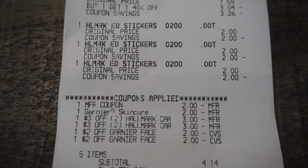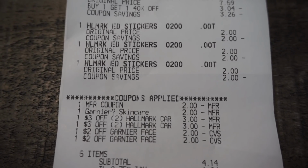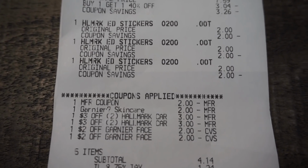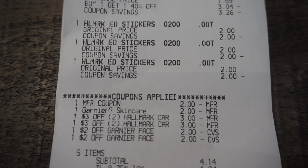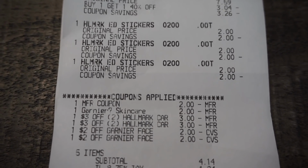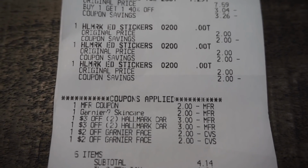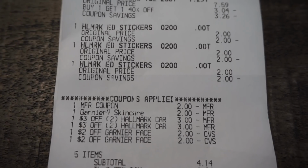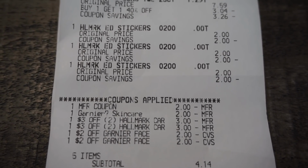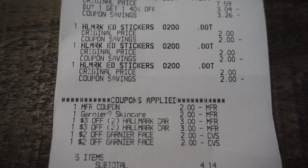I end up paying $4.14. I don't think I had any small extra bucks. And when I did my deals, I didn't send my new ones to my card. I don't know if you guys do that. If you're working really tightly with ExtraBucks and you're doing separate transactions, make sure that when you're done with one transaction, you go into your CVS app and send your ExtraBucks. And give it like a minute before you do your next transaction, if that makes sense. But nonetheless, got the $5 extra buck and it made it a great deal.